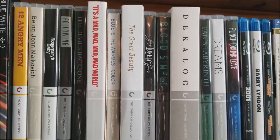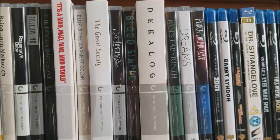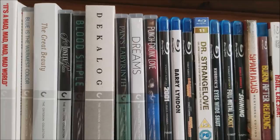The Great Beauty, which I have not seen, but I can't wait to see it. In a Lonely Place, also cannot wait to see that movie. Blood Simple, Coen Brothers' first movie, fantastic, good work on that one. Decalogue, which I just recently saw, that one and Diabolique are the two things I've recently seen, and both of them have made lasting impressions on me. Pan's Labyrinth, probably my favorite Del Toro film. Kurosawa's Dreams. And finally, Punch-Drunk Love, P.T. Anderson. Some good stuff there.